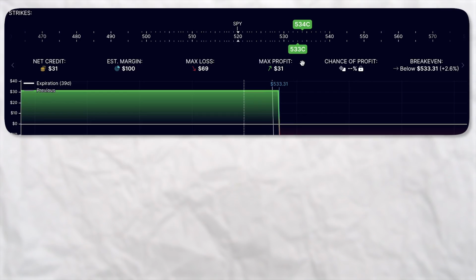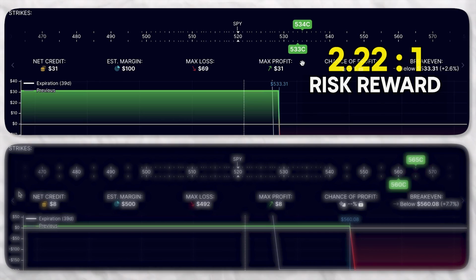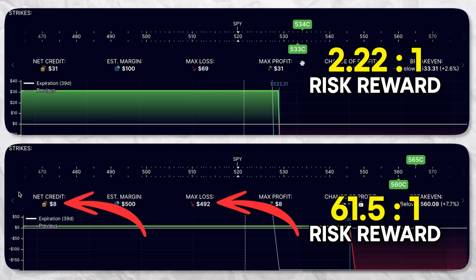That's because we also need to look at the risk to reward ratio. In the earlier example, I'm risking $69 to make $31, or a risk to reward ratio of about 2:1. And in the later example, I'm risking $492 to make $8, which has a terrible risk to reward ratio of around 61:1. So I can be making money 61 times in a row. But all it takes is just one bad trade to wipe out all the gains that I've made in the last 61 trades. Hence the rule 1/3 of width, so that you can earn a better reward for the risk that you are taking.